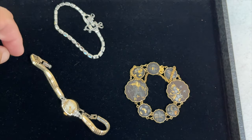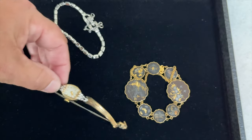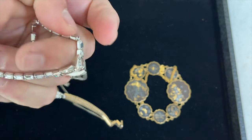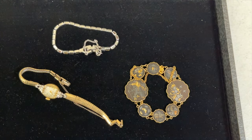This bracelet I think is beautiful. This Bulova watch. Looks very old with the 10K rolled gold. And then this piece right here, which is not precious, but it's nice. And I think it is designer. It has a name on it. I forget what the name is, but anyways, it's a few other pieces too that are pretty nice.